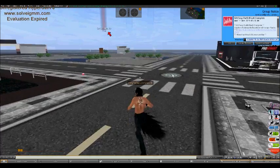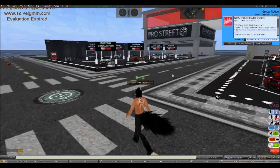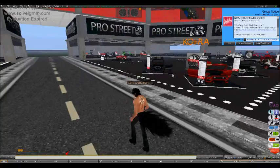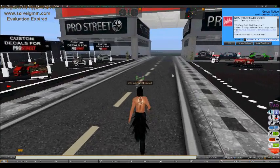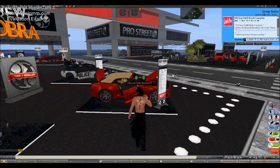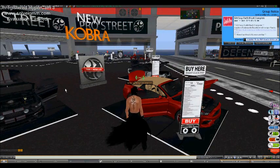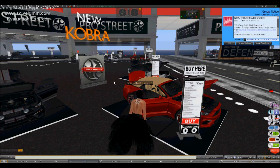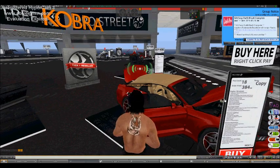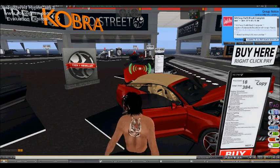And these vehicles, let's see. Oh, these ones are decals. Those decal sets over there. Let's see, like this Mustang. I don't know if I clicked on this Mustang or... Oh, see right there it says perms copy. You're able to have a copy of it.